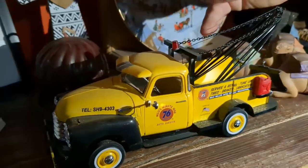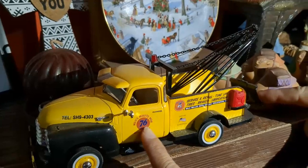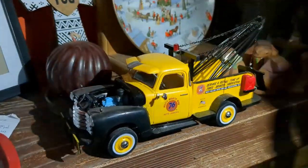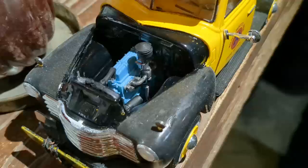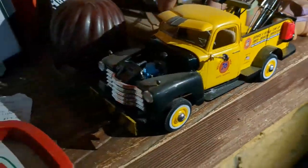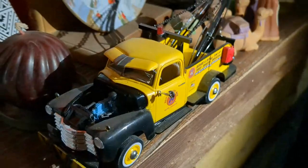Wow. It looks very pretty. This is all made with ribbon so that I can actually set a car up to it. Oh, so it's detailed, huh? Yeah, it's all detailed. And all the radiator hoses are rubber. Perfect. All the wiring for the plugs are there. Wow.